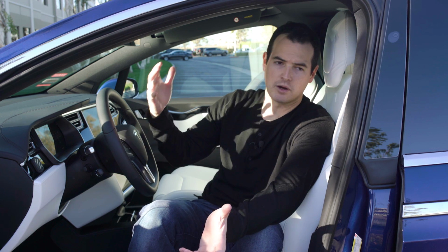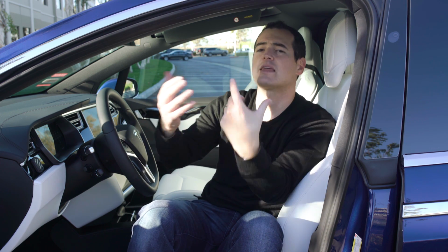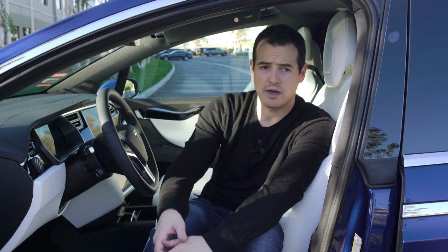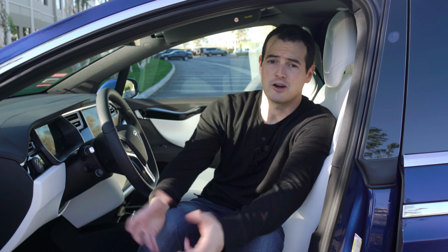So I don't even have that stuff working in this car. If you don't know with Tesla, it gets over-the-air updates. When I say it'll get that ability, just like on your phone, I'll get a push notification on my screen saying I have a software update. I push install, and suddenly the car's got new features.